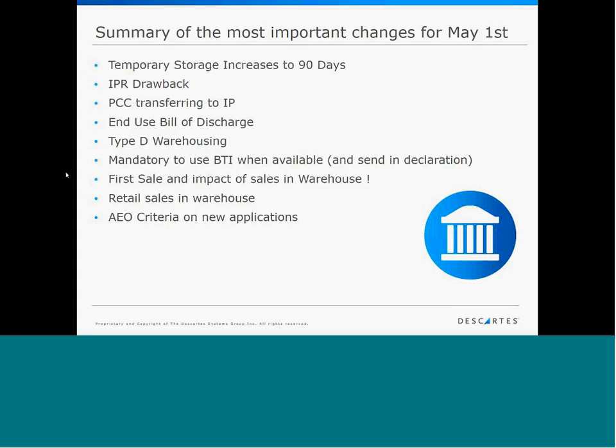Type D warehousing ceases. So from now on, goods will be assessed on the duty rates and exchange rates on removal from a customs warehouse. It's mandatory to quote BTI. So if you've got a binding tariff ruling for goods, you have to quote it now, both on imports and exports. Within the declaration, there's a document code C626 that can be declared.